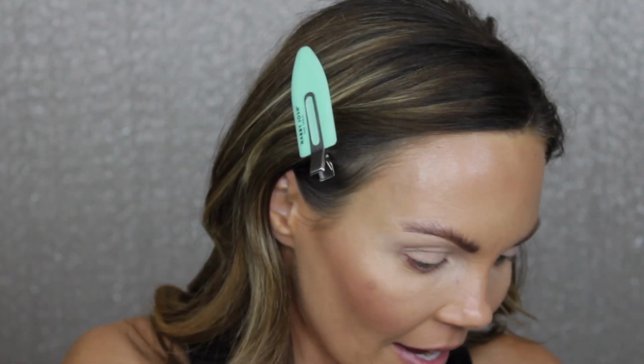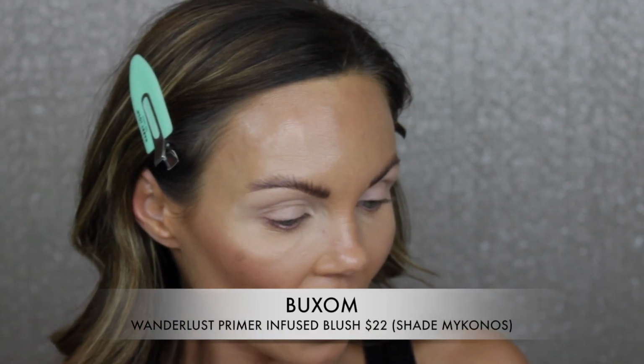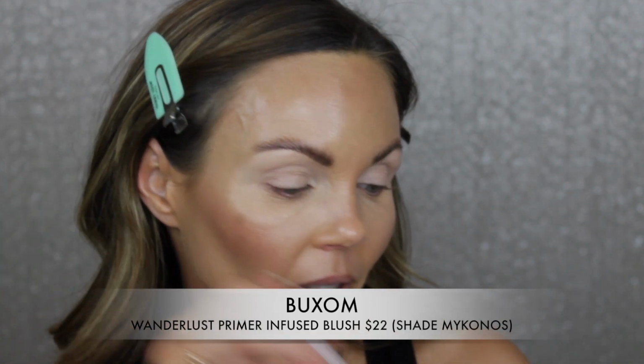Let's move on to the blush that I got. And I'm assuming by the thumbnail you guys saw, this is the new Buxom Wanderlust Primer Infused Blush. And I got it in the shade Mykonos because it's kind of like a peachy pink shade. I am super excited to try this. I've had it for like 4 or 5 days because I'm waiting for the rest of my stuff from Sephora to come in. I've been wanting to try it so bad, but I've been holding off for the video because that would not be nice. But this is what it looks like.